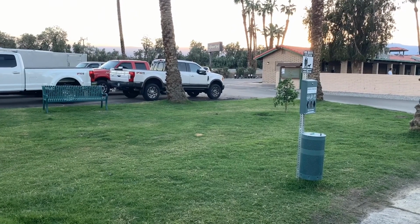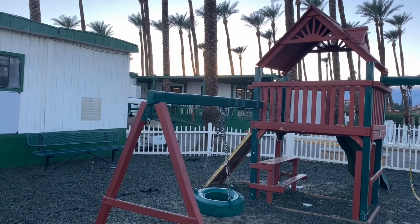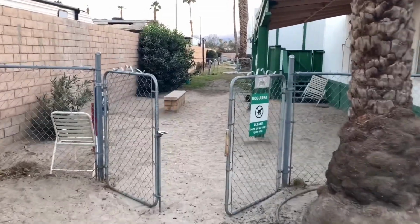And they also have a small dog park. I'll show you that. I'm really not impressed with that. I just bring Milo down here. Right on the other side of the lodge is a playground, and in the rear of the playground you have a dog area.